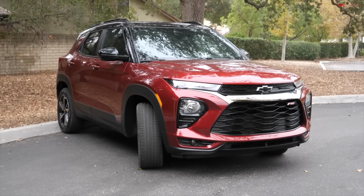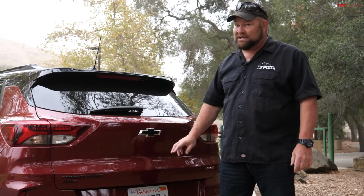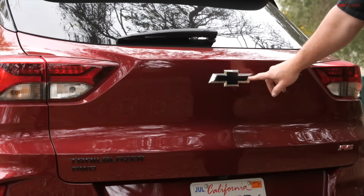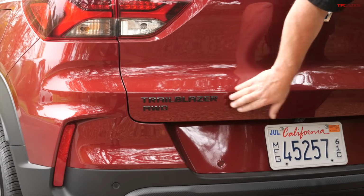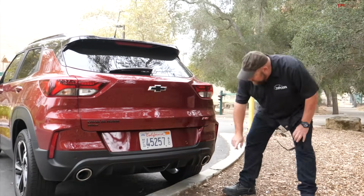Now in the back, the design is a little bit different. You ready guys? Because you get blacked out Chevy badging. You know what that means. Yeah, you're hardcore. And then of course you get blacked out badging here as well to let everybody know, once again, you're really hardcore.